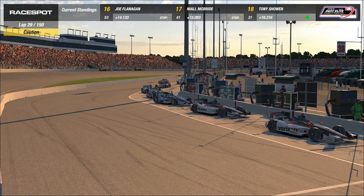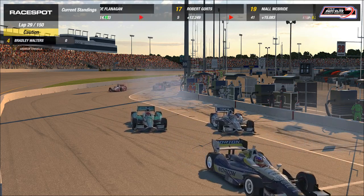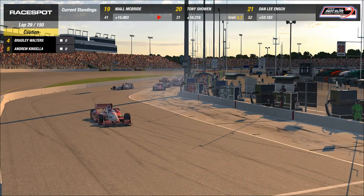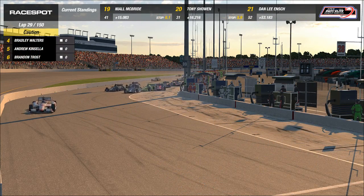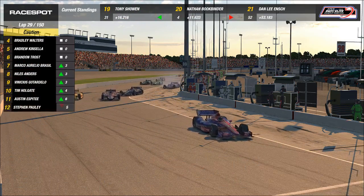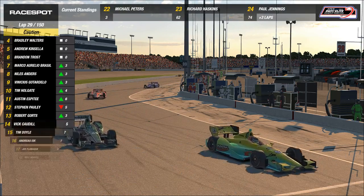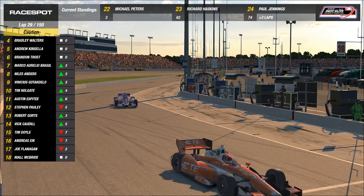You saw a couple cars stay out on the racetrack there. Dan Liench, I'm not sure, it looks to me as he's showing on the lead lap. I'm not positive though. But Michael Peters and Richard Haskins are already one lap down. Battle off pit road looks to be pretty calm for the most part. Everyone coming off here, I would assume four tires and gas.